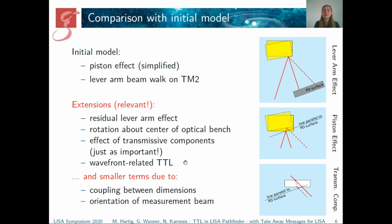Furthermore, I also computed the wavefront-related tilt-to-length coupling and extended the old equation by this one. This extension also included a coupling between the dimensions and the orientation of the measurement beam that is not perfectly orthogonal to the beam propagation axis.